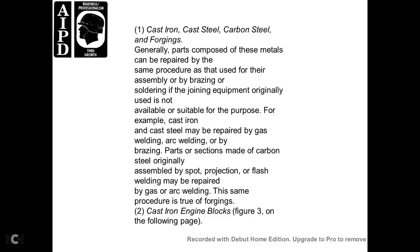Cast iron, cast steel, and carbon steel forging. Generally, parts composed of these metals can be repaired with some procedure, using welding, brazing, soldering, or joining of the equipment. Originally, if not available, use whatever is suitable for the purpose. For example, cast iron and cast steel may be repaired with gas or arc welding and brazing, and parts made with carbon steel.